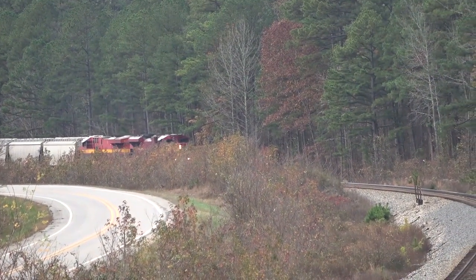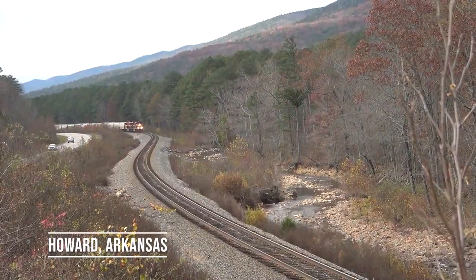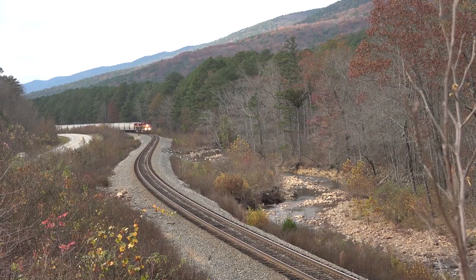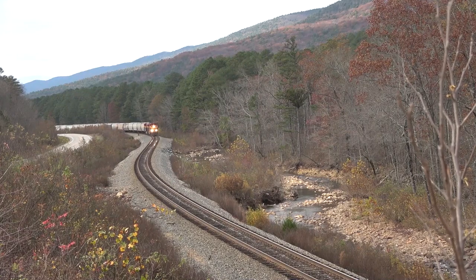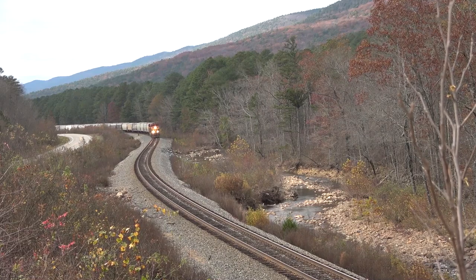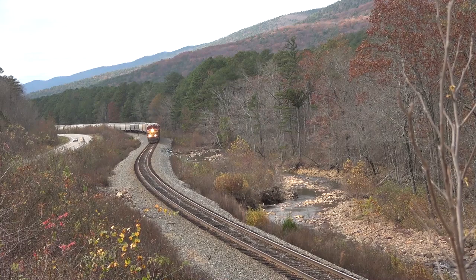After crossing the state line into Arkansas, KCS 4175 is seen leading through what is probably one of the most iconic photo angles in the Rich Mountain area. Just a few miles north from the summit in an area called Howard, Highway 59 is elevated over the main line and Big Creek runs just alongside the tracks. This spot has been popular since the steam era of KCS. You can even find some old KCS promotional photos in this spot during the days of the famous Southern Belle passenger service.